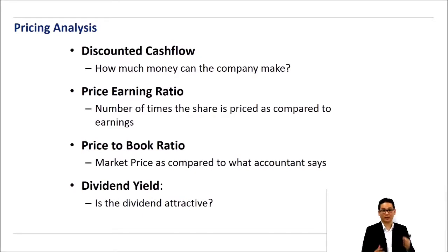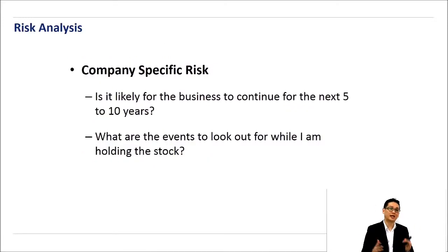Next we actually have to look at risk analysis. So please understand, investing is risky. Regardless of who you are, no matter what you do, investing is still risky. You cannot eliminate risk, but you can mitigate risk, reduce risk, and of course choose among the risks. The three main risks we're looking at in this course: company-specific risk. Basically ask yourself this question: is it likely for the business to continue for the next 5 to 10 years? Do you think the business 5 to 10 years later is still around, doing better?